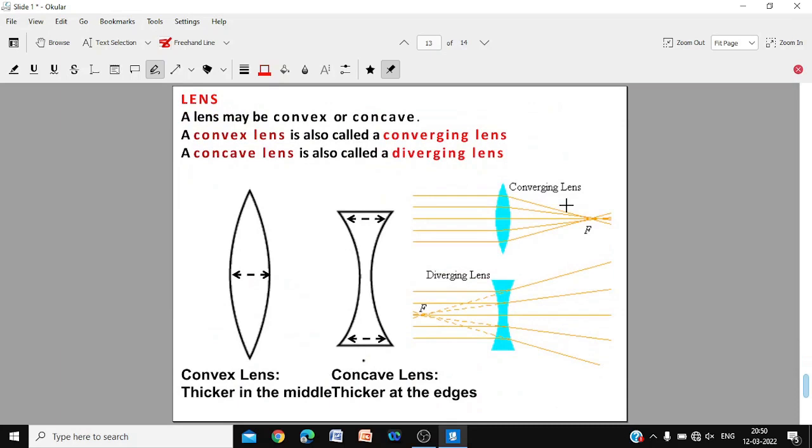Next we have a lens. Now a lens can be concave or convex. We do not have three kinds of lenses. Mirrors, we had three kinds: plane mirror, concave mirror, convex mirror. In lens we have only two kinds of lens, convex and concave. A convex lens is also called a converging lens, and a concave lens is also called a diverging lens.